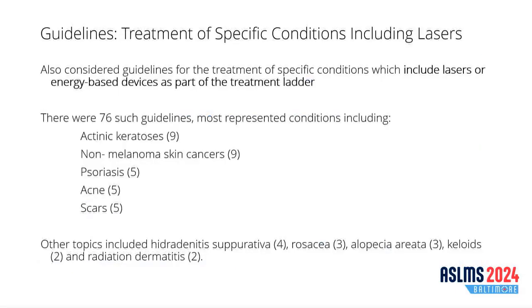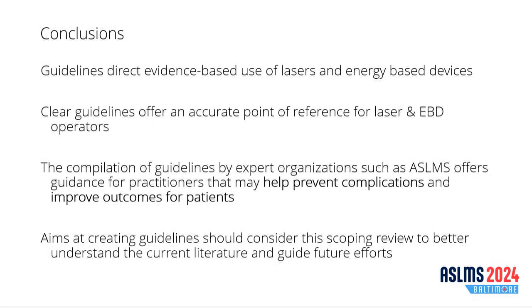Considering treatment of specific conditions, we also reviewed articles that were guidelines about treatment algorithms or treatment recommendations for specific conditions that listed or included lasers or energy-based devices within that guideline. There were 76 such guidelines, and they included things like actinic keratoses, non-melanoma skin cancers, psoriasis, acne, and scars.